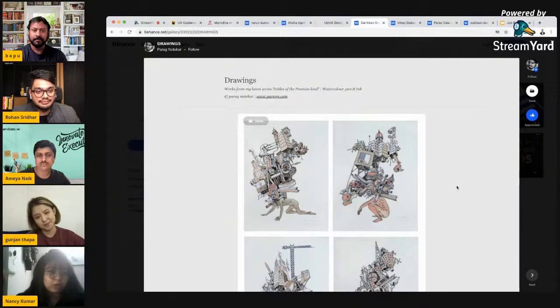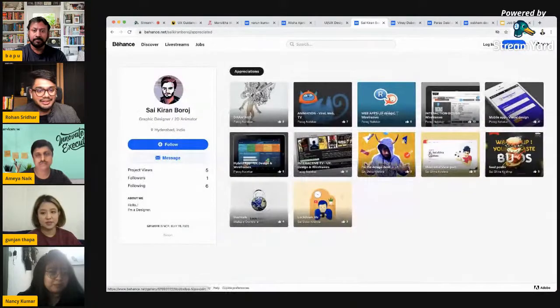Similarly, if you're talking about illustration, just talk about illustration or drawings. So that makes it clear that one particular person has a varied skill set, which makes it easy for the recruiter to evaluate how that person would be bringing value addition to the company.